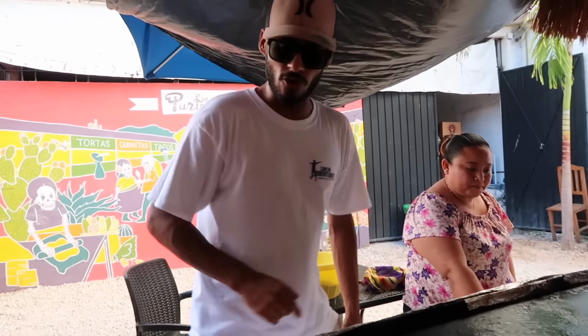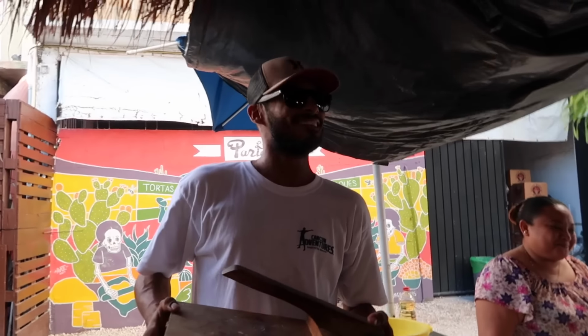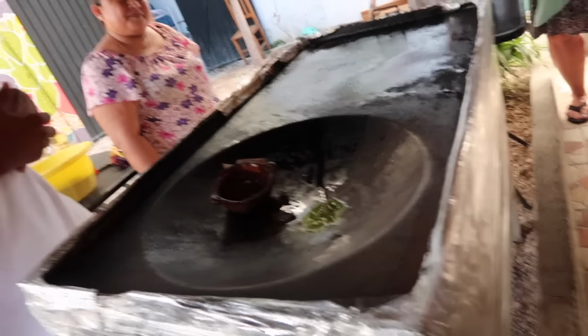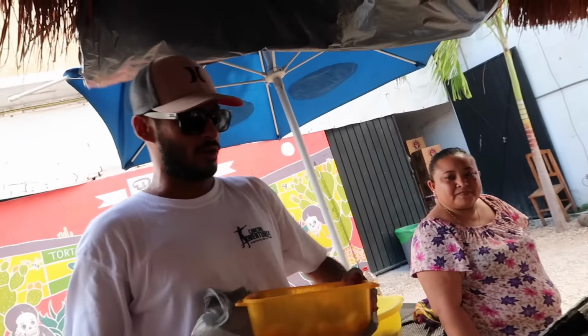What else do you need? You're also gonna need one of these. These are called mariconas. That's it. I find the plastic ones to be more with the right weight, and plus they look a lot more rustic. Okay, and of course you're also gonna need your masa, which is the corn dough that I was talking to you about.